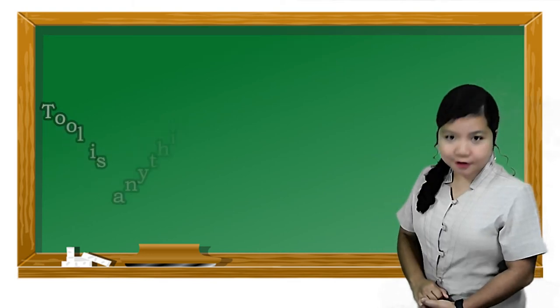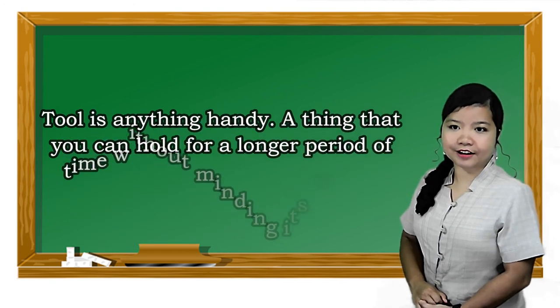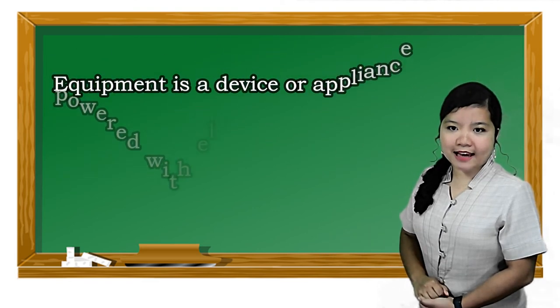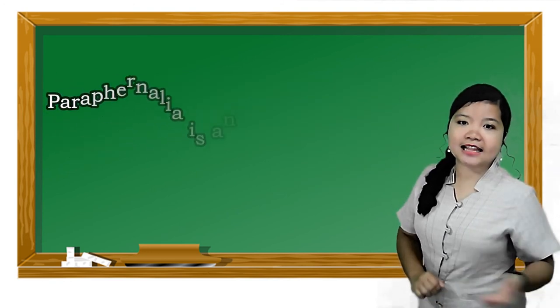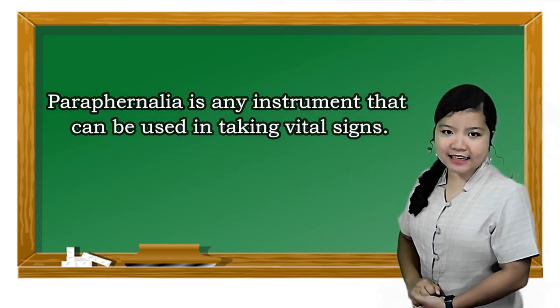Remember, a tool is anything handy, something that you can hold for a longer period of time without minding its weight. Equipment is a device or appliance powered with electricity and can be used for multitasking purposes. Paraphernalia is any instrument that can be used in taking vital signs.